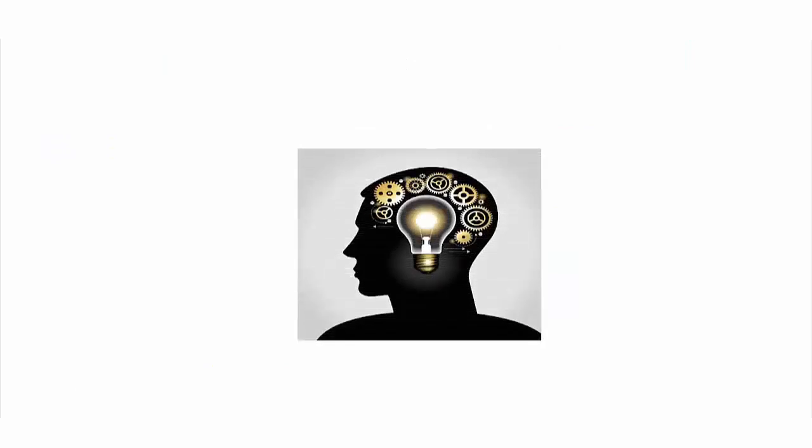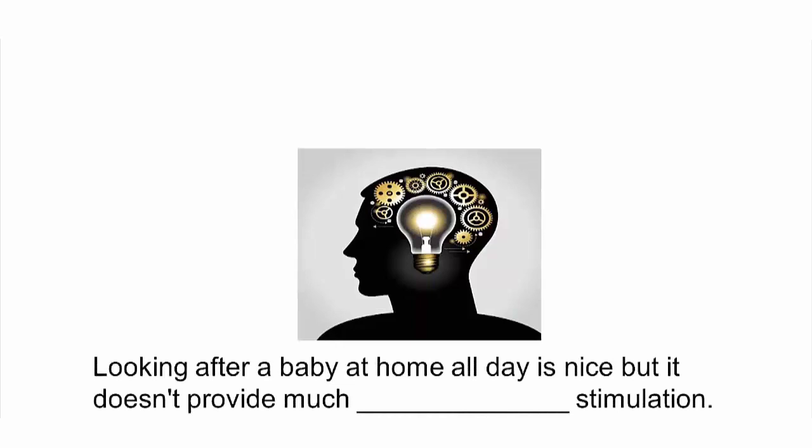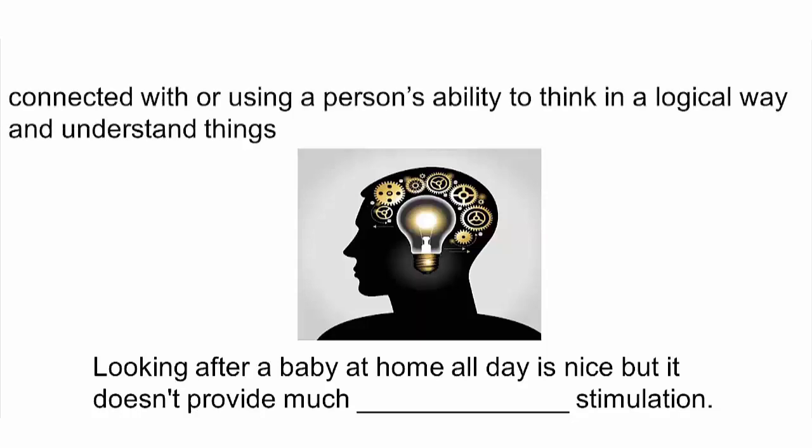The next word, something about thinking. Looking after a baby at home all day is nice, but it doesn't provide much blank stimulation. What do you think? Looking after a baby is going to keep you entertained, maybe, keep you very busy. What does it not do? The definition is connected with or using a person's ability to think in a logical way and understand things. If you've ever seen a baby, you know that they are neither logical nor understand anything.